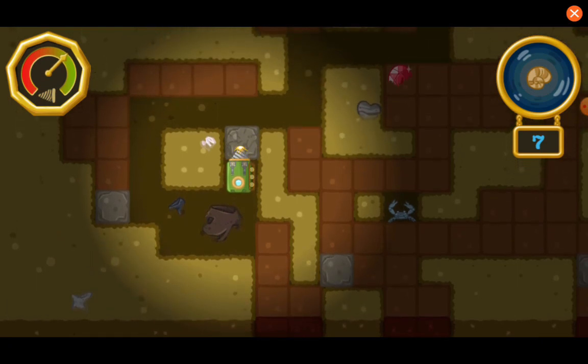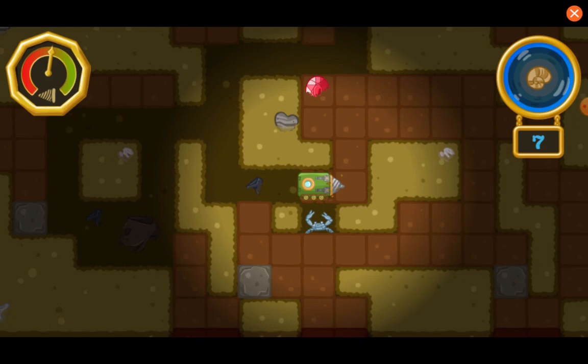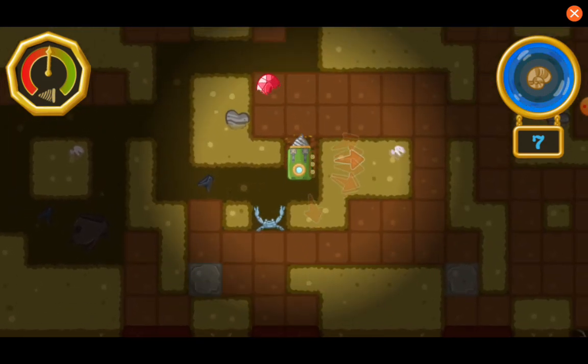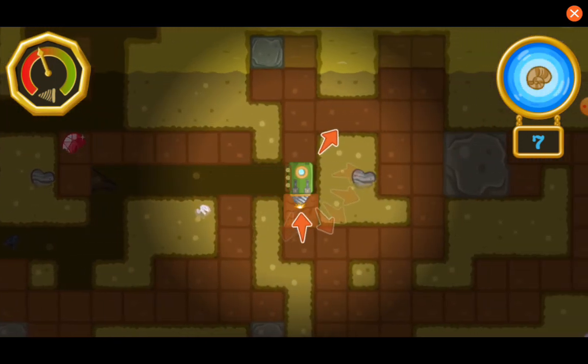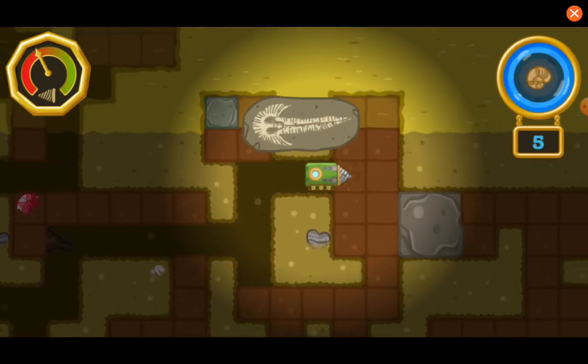The deeper you dig into the earth, the hotter it gets. The troglobite says there's a fossil in that direction. Let's go find it! Yay! You found a fossil! Now let's find the rest of them.